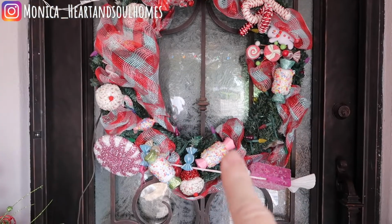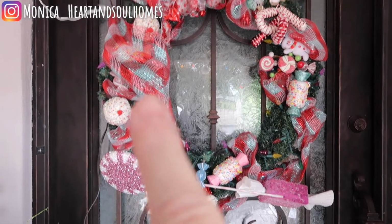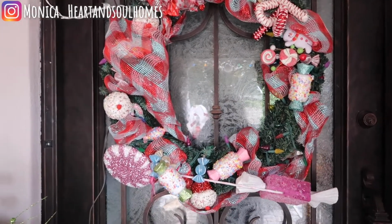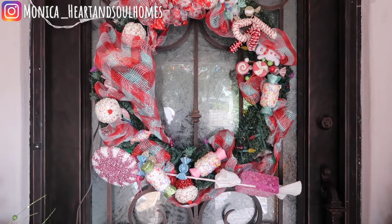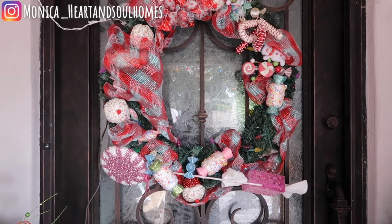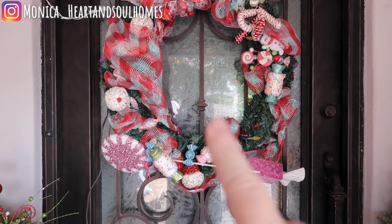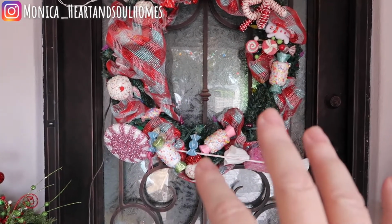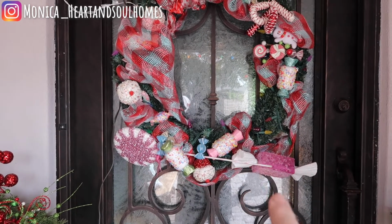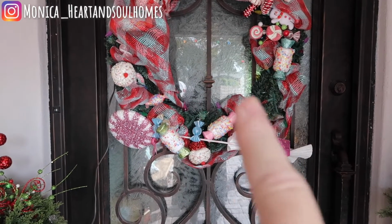Okay, so this is just kind of my last little suggestion for you. Now, this is a big door, and I had looked a couple years back for a really big wow wreath for my front door, and they were crazy expensive. So I had my dear friend, I had the idea. I didn't have confidence in myself to do it, but I had the idea. I think I could do it now. But this is what we did.